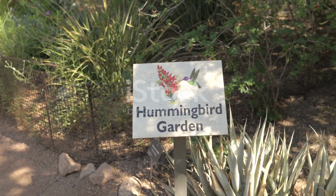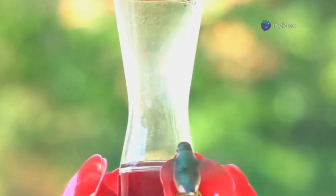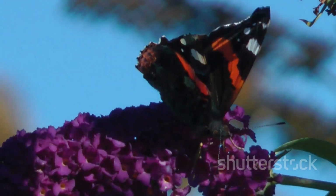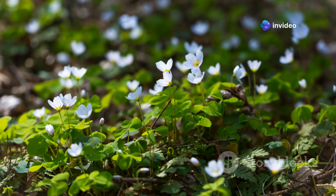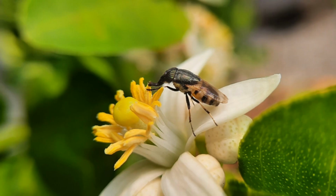The cardinal flower, with its brilliant red tubular blooms, stands as an unmissable, vibrant signal, and it's actually a particular favorite of hummingbirds. Astilbe offers its soft, feathery flower plumes in various hues, serving as a gentle source of nectar for butterflies and bees. The striking red trillium, an early woodland bloomer, plays a subtle role, supporting those often overlooked early-season pollinators like beetles and flies.